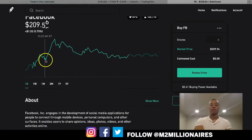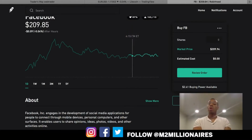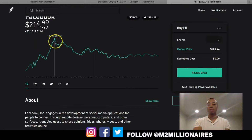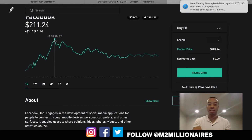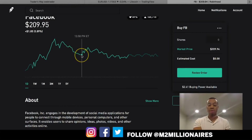Now, here's the thing. Let's just say you buy right here and you want to sell right here. If you have a stock with under 1 million people that have it, it's going to be a little difficult to get rid of it right here. And if it takes time, if it takes you 3 hours to get rid of it, let's just say your stock falls back right here and it ruins a lot of your profit.